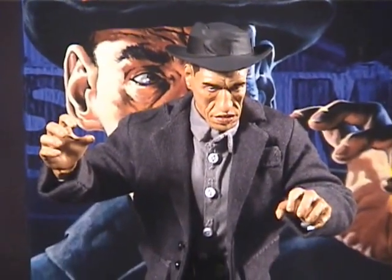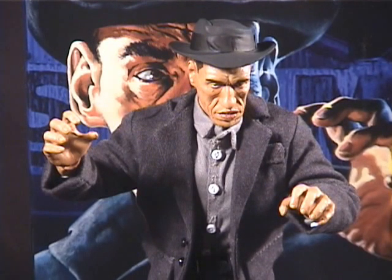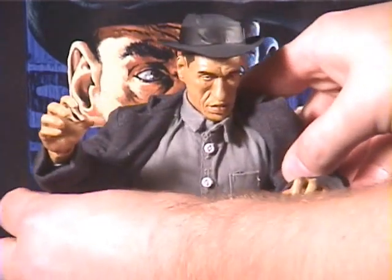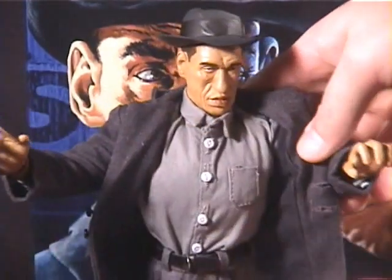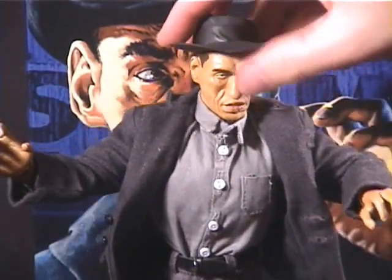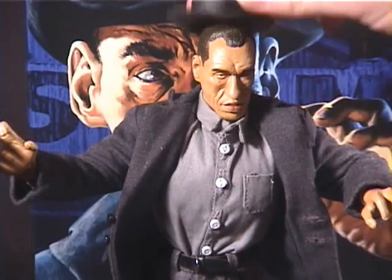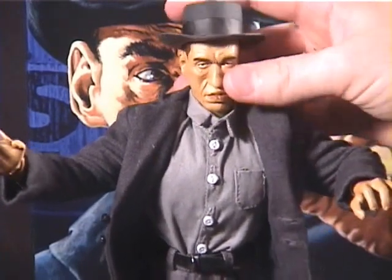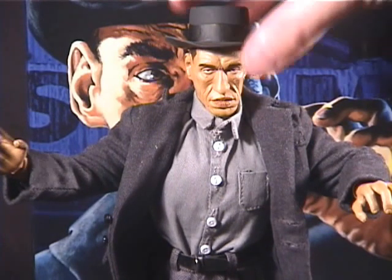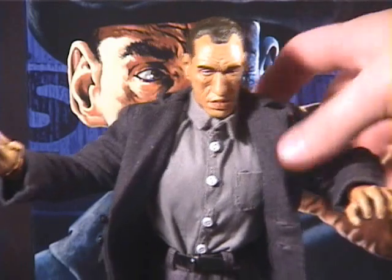Like I said, it's a regular 12-inch doll. In addition to having a really nice sculpt, the clothes are really nice. Heck, this guy wears better clothes than I do, frankly. And it's nice and bulky, gives him that mass, makes him look really intimidating. The hat can be removed. You may have seen earlier that there's an extra hat. I just happen to like the one that's smaller. But your mileage may vary, as they say.